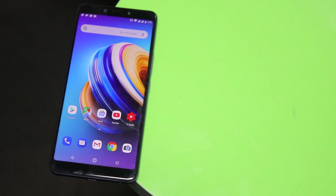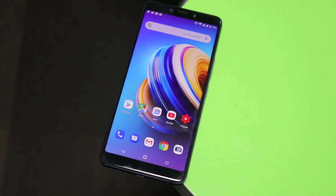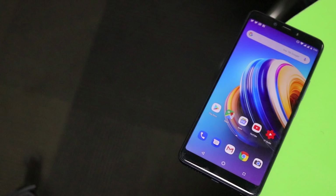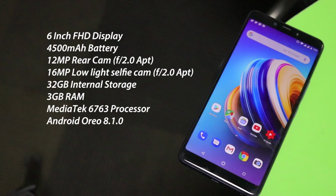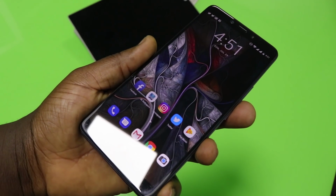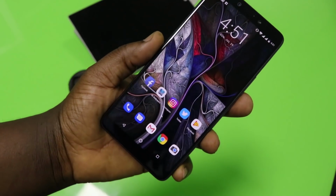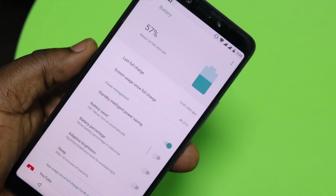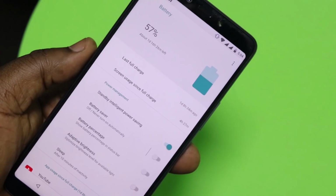The Infinix Note 5 comes with a 6-inch Full HD Plus 18:9 aspect ratio display, a 4500 mAh battery, a 12 megapixel rear-facing camera with an f2.0 aperture, and a 16 megapixel low-light selfie camera that also features an f2.0 aperture. The hardware specs and build quality of this phone are good, but mind you, it gets quite slippery when holding the device.